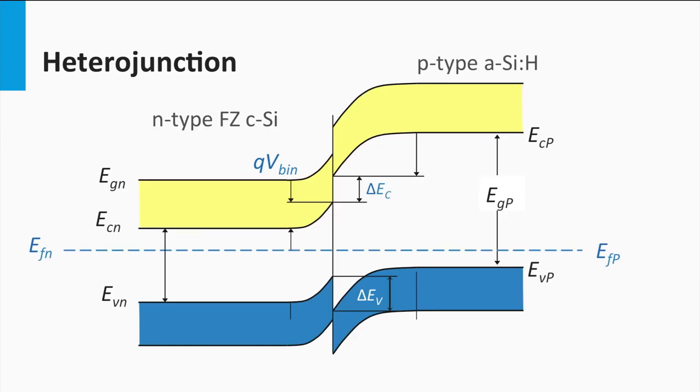However, you can also make a junction by two different semiconductor materials. For instance, one semiconductor material that is p-doped and another type of semiconductor material that is n-doped. This is what we call a heterojunction. In the crystalline silicon wafer-based heterojunction, we make use of two types of silicon-based semiconductor materials.